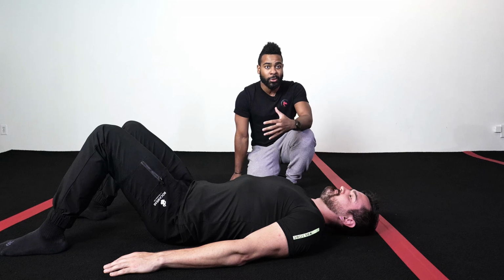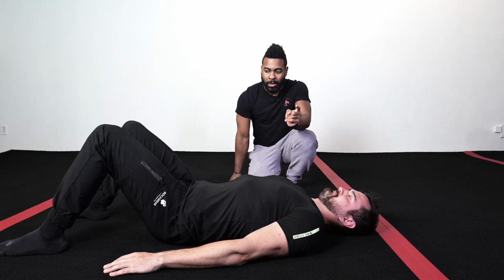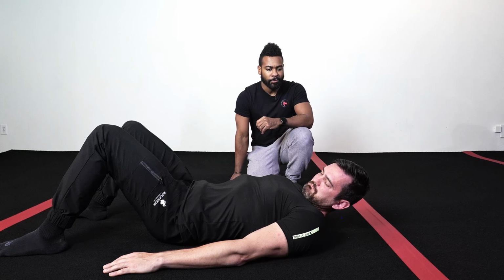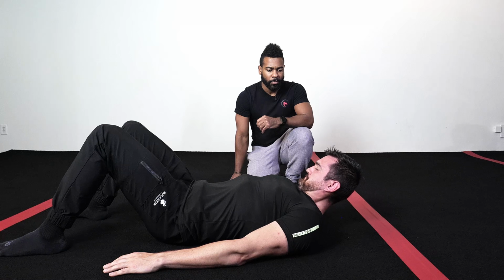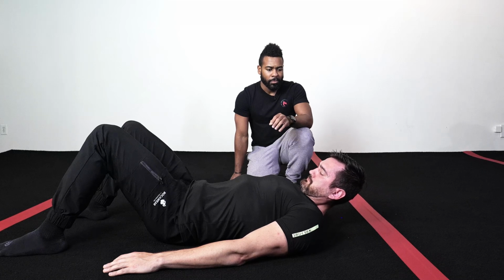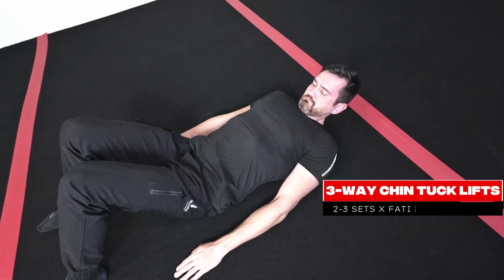All right, so that's the first way you could start to strengthen your neck. But as we know, these motions are not just linear, they're very dynamic, so you need strength in all ranges of motion. For the next lift, you're going to aim your chin towards your left knee. That's a diagonal lift now. Then you're going to aim it towards your right knee. Good, and then aim towards the center. Good, and back down. So that's a 3-way chin tuck lift.